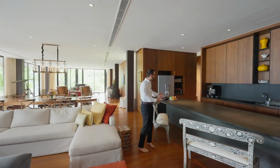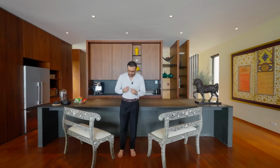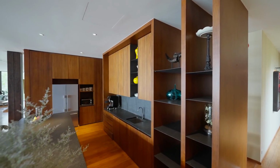and to service it all, we have this beautiful modern kitchen area, massive island. It is all clad with this natural stone that has a beautiful texture. Two benches that are so classy and elegant. And then you have this warm wood cabinetry contrasting nicely with your dark countertops.